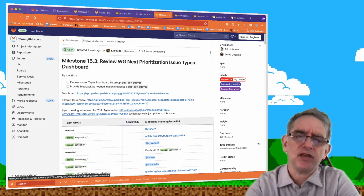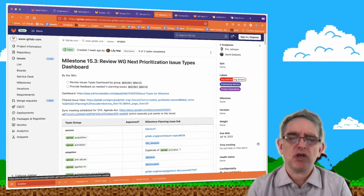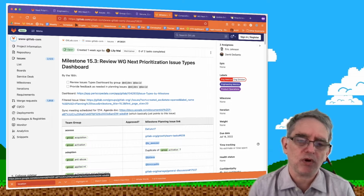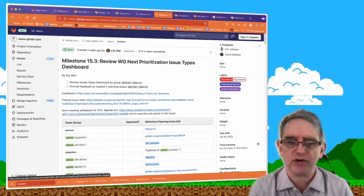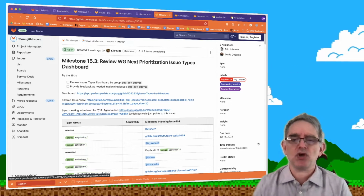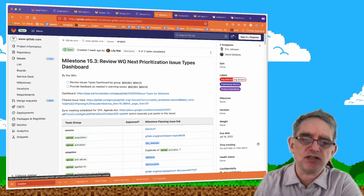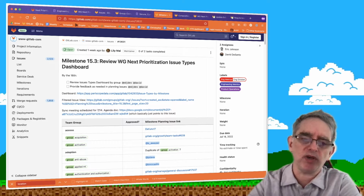We then have the review of the workgroup next prioritization issue types dashboard and details. This is a new step where we have the CTO and VP of product reviewing where we're at on the overall dashboard, on percentage of MRs in various categories, and also the issues planned for the next release, with an ability for them to go into details on each group to see what the priorities are so they can give any feedback that they may have. That sync meeting is scheduled for July 14th, so in about a week.